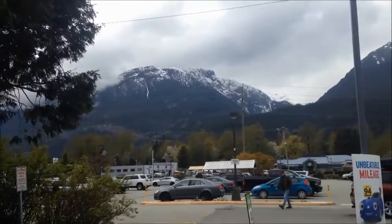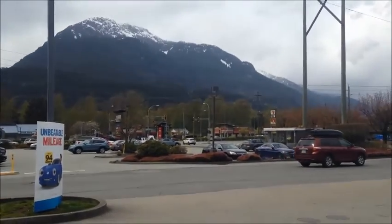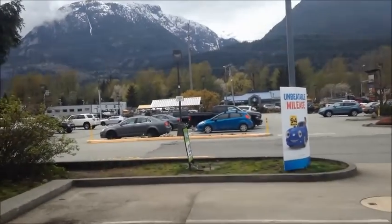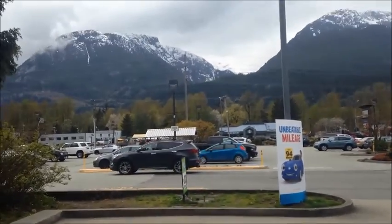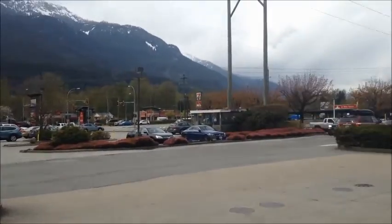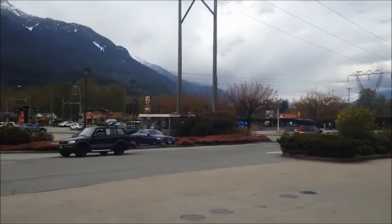You know, there's still snow on the mountains. It's not very warm out. It's been very cold this year, although it was very hot last year. It's only about 45 degrees right now, so it's rather still chilly. Yeah, another 45 minutes to go till we get to our destination.